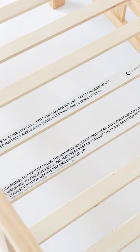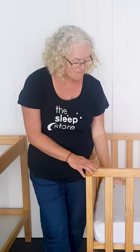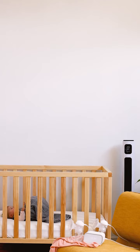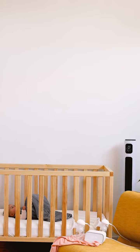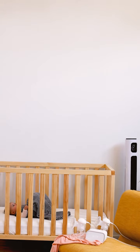One of the things for you to note is this measurement here, which is the maximum thickness that the mattress can be. All cots that are sold in New Zealand and Australia have that measurement specified. For this one it's 12 centimetres thick, and that ensures that the mattress isn't coming up too far. That's particularly important on the lower setting for the cot, because if you use a really fat mattress, then potentially your child could fall out because they're standing up higher than they should be.